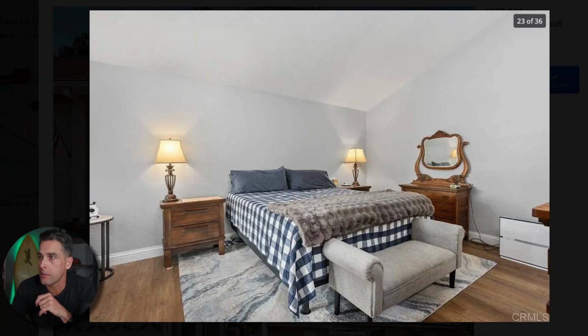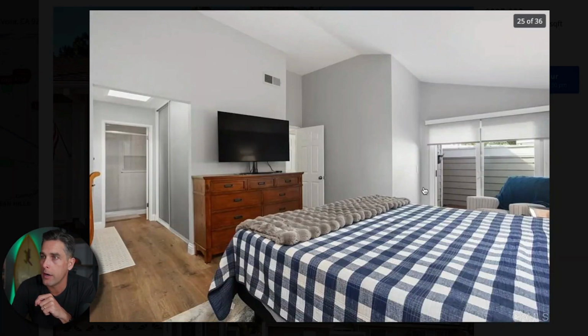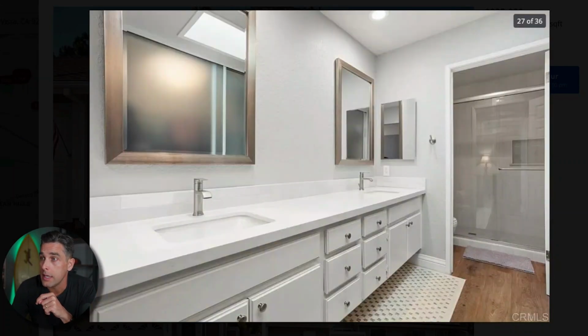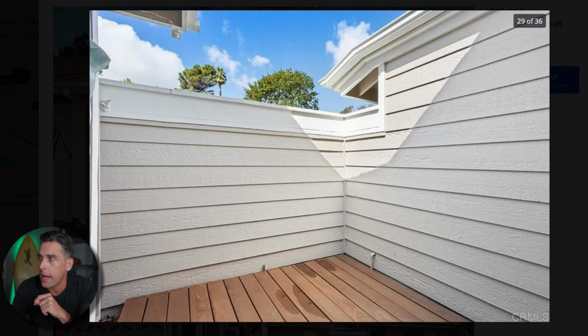Here is one of the bedrooms. Here's another bedroom. This one does have the vaulted ceilings in there as well. Give you a little space and a little tiny patio out here. On the other side of that patio is the front yard, the front area. So here you go, right there. Nice little seating area outside. Updated here. Looks like the other shower is updated as well. So you're good there. There's a little patio.